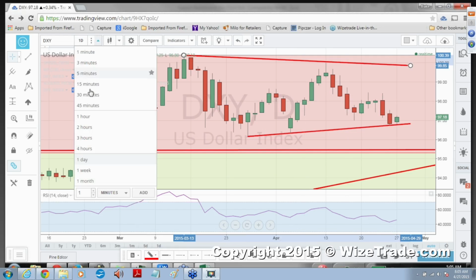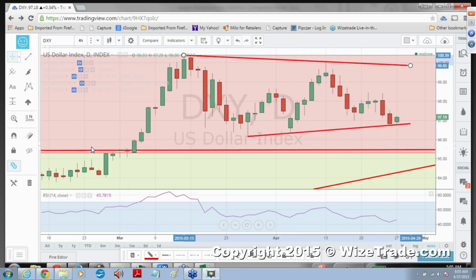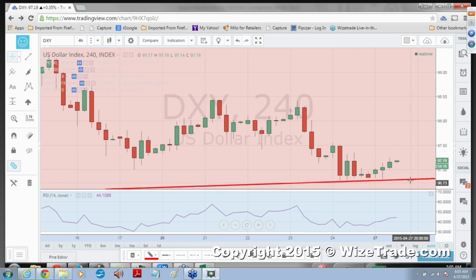Now let's go out to a 4 hour. Take that resistance through here. We got a spike high there. That all comes in at 97.50. We're at 97.20 right now. That spike low comes in at 97.42.